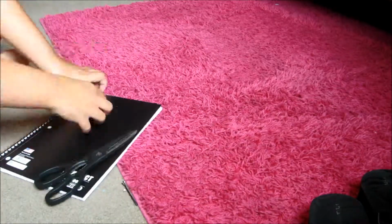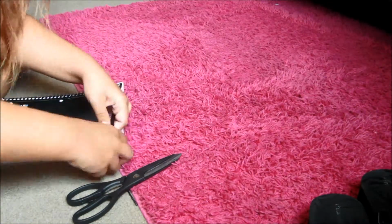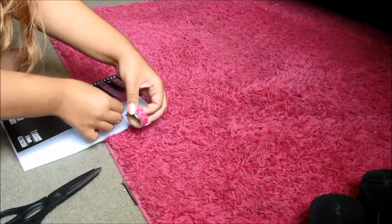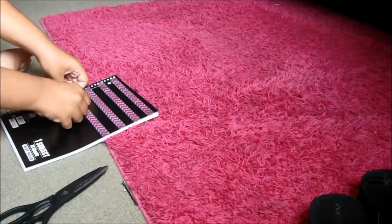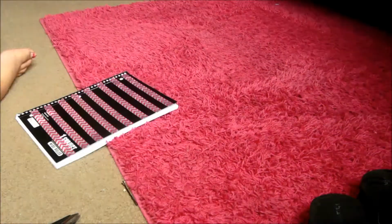The last DIY is how to personalize your notebooks, and I've seen lots of things like this, like a Tumblr notebook and an Instagram notebook, and both I found very cute, but I wanted it to be different. So with this first one, I just took my washi tape again and put it in lines across the front of my notebook, and you can do it in any pattern with any different kind of washi tape, and it would work out just as well.